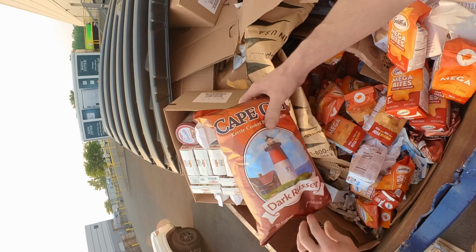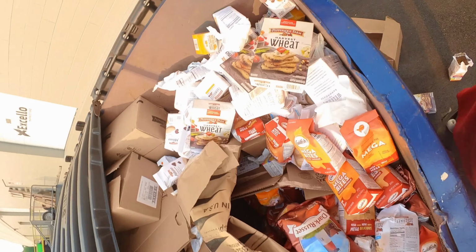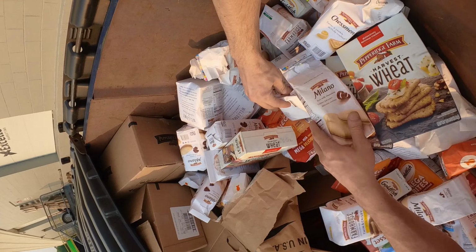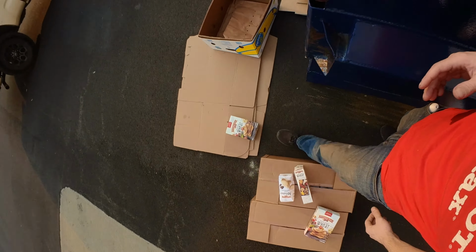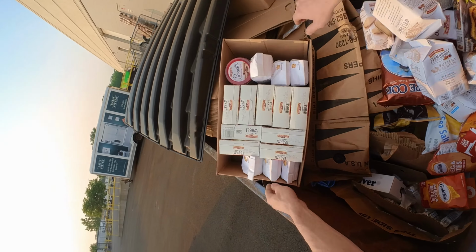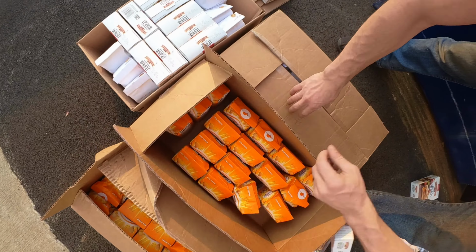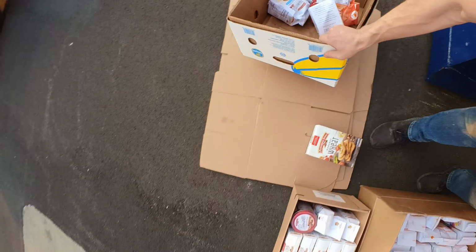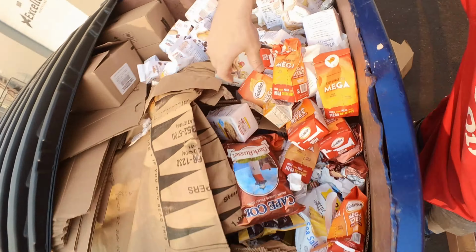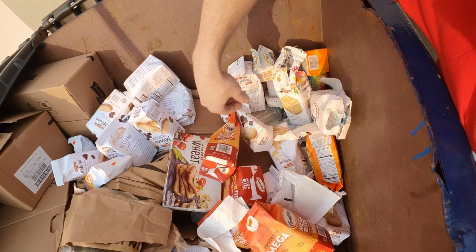Guys, are you seeing all this stuff? Got potato chips. Oh, we got these freaking cookies. I can't believe I want more of the Milanos. Whoa. Dark chocolate chip Pepperidge Farm cookies and more Milano cookies. Okay. Guys, this is a lot of stuff. I want to get at least all the Milanos. Why is all open?